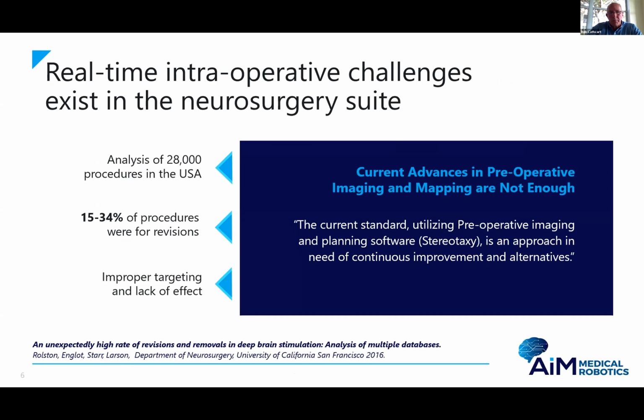And this work by Dr. Paul Larson at UCSF shows that anywhere from 15 to 34% of the time in several databases, the patients are coming for a revision surgery, meaning the first surgery failed. And we know the implication of that to patients, to providers, and to payers.